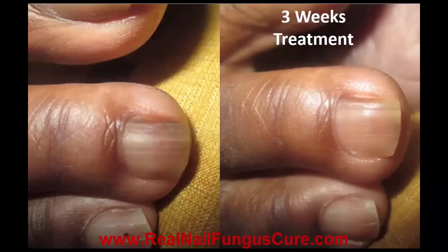So here's week 2 and week 3. You can see the progress. You can also see in week 3, the dot that was on the toe is gone. So I did treat that. And you can see that the toe is visibly lighter, and that it looks much healthier.